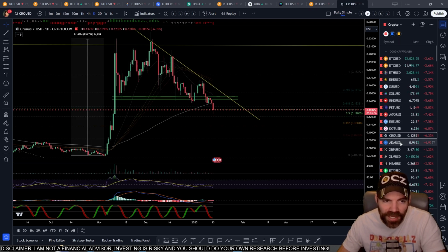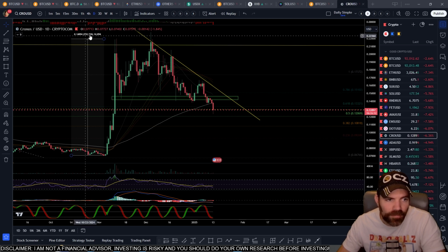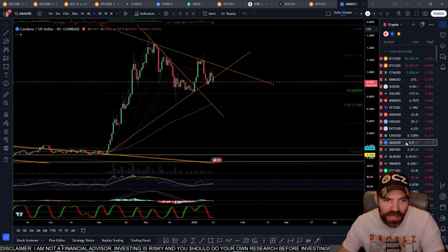ENS I'm really bullish on. DOT should see a pullback. CRO I have a decent chunk in. It had a massive pump, 210% in a matter of a couple days, but now it's kind of retracing back to the 50% level. So we'll see what happens there. ADA has not really been struggling. It's been fairly strong compared to some of the other alts.